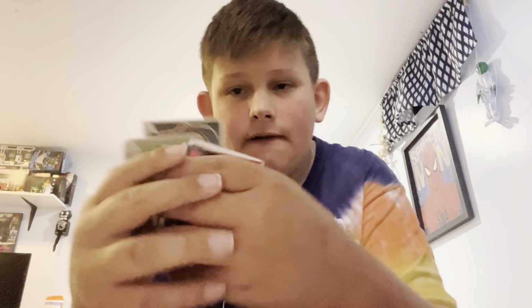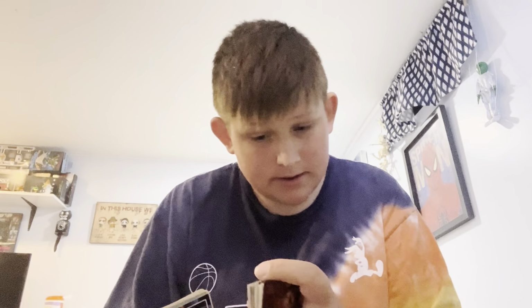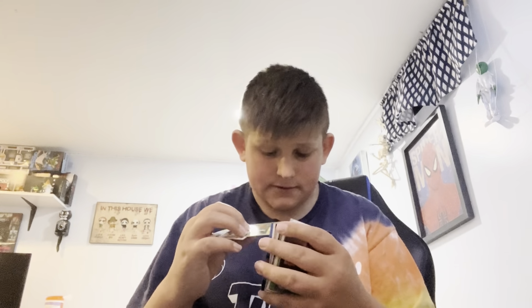Hello everyone, today I'm losing a lot of time. So recently I went to this garage sale and they were selling a bunch of boxes of 5 cent baseball cards. Like I found one that was $75. Never been happier in my life. But we're gonna see if there's even more in here.